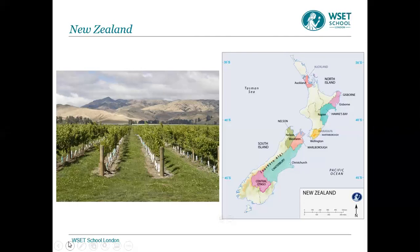Martinborough, Marlborough, Central Otago, you may be familiar with those. Marlborough is more famous for its more fruity, red-fruited styles, a little bit lighter in body and tannin, whereas Central Otago in the south, we're looking more at this continental climate, where we get a lot of sunshine. Grapes can actually get quite ripe in here, even start to get some of those black fruit flavours, can be a little bit more spicy, fuller bodied by comparison.